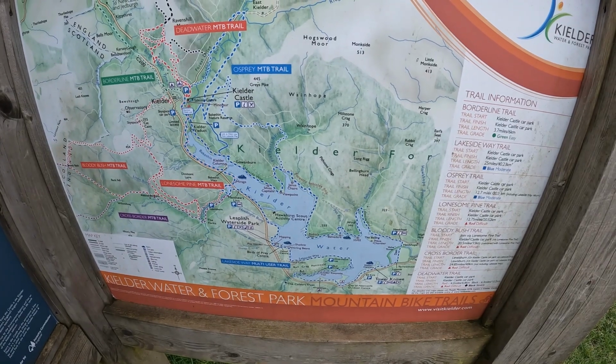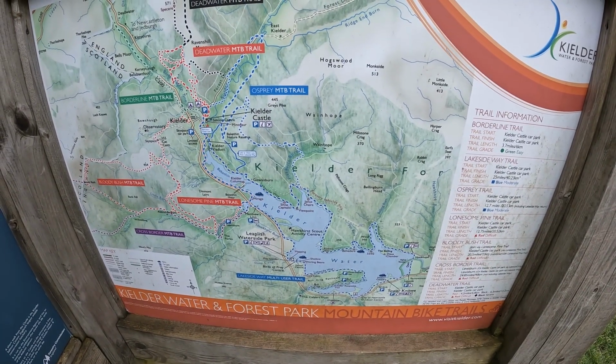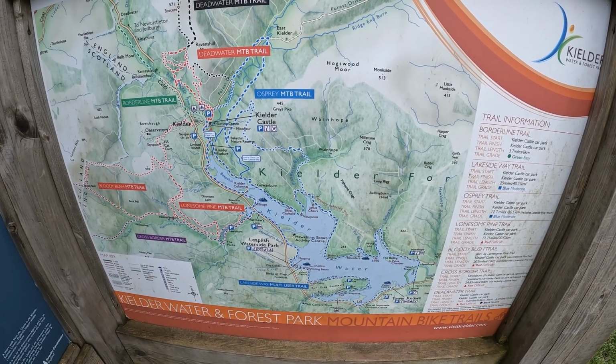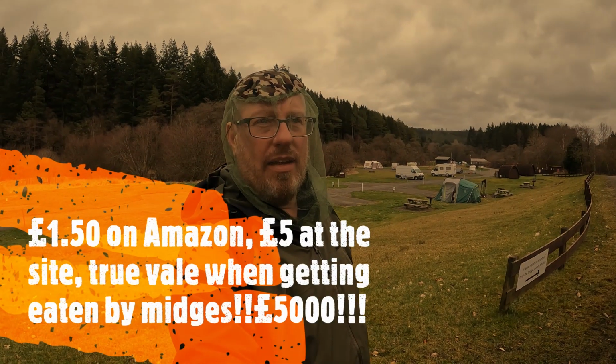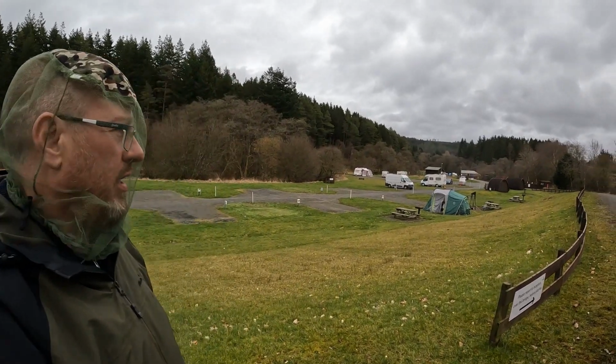There's another map there, just gives you some idea of the different types of walking trails, mountain bike trails. There's absolutely loads to do around here if you're into your outdoorsy stuff. So if you are coming here, get yourself on Amazon and get one of these head nets. It's alright this time of the year, however in the summer it can be horrific here for midges.